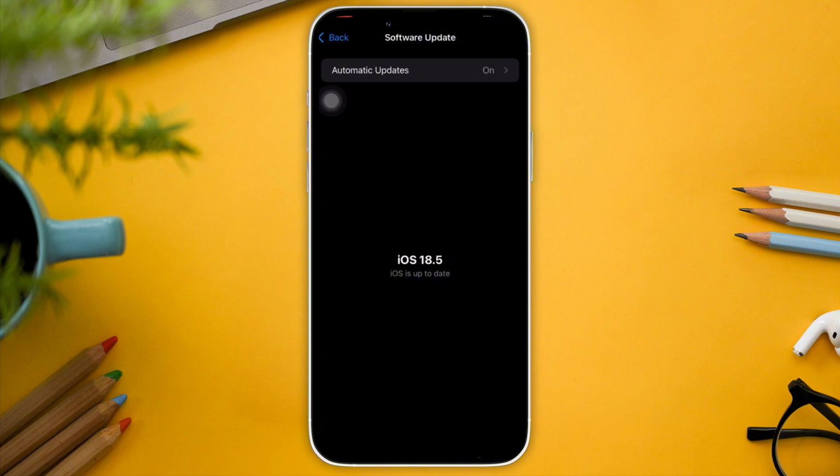So by the way guys, just as a disclaimer, the only iPhones that are going to get iOS 26 would be iPhone X and above, meaning iPhone XS, XR, 11, 12, and so on and so forth. iPhone XS and below will not be included in the new update.